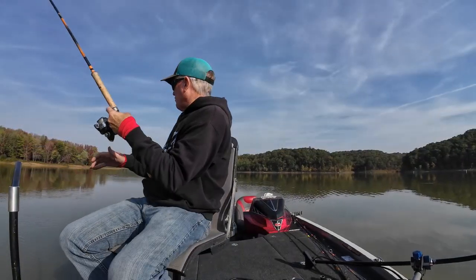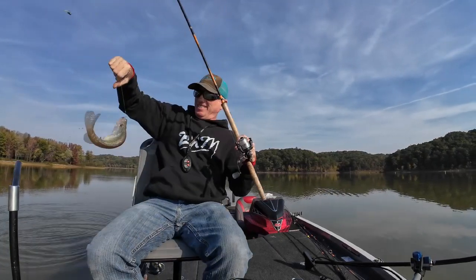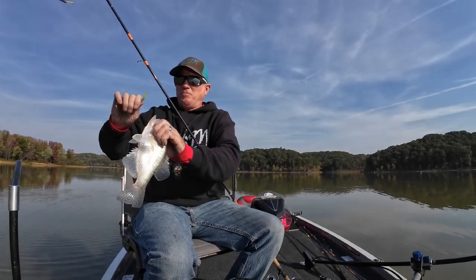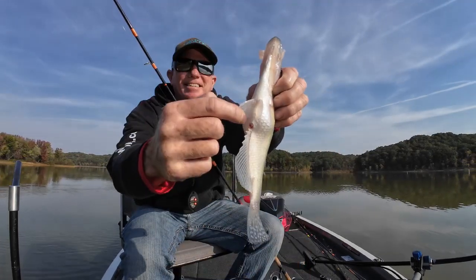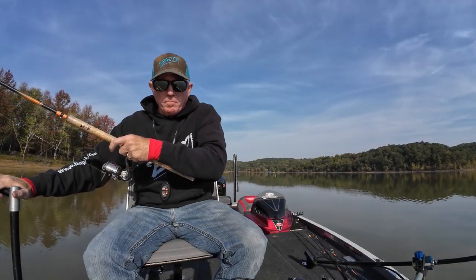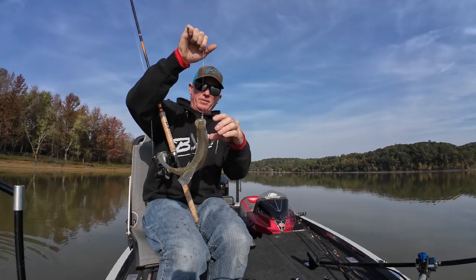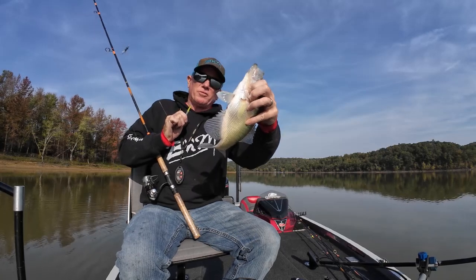Here it comes. Got it. Good fish. Oh yeah. There we go. Boy, they're fattening up for the winter too. That fish got a big old shad in its gut. Oh, I got him. Another keeper. There we go. Another nice fish. Yeah, just quality fish.